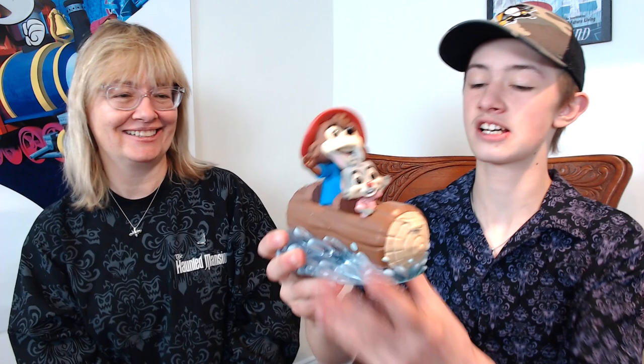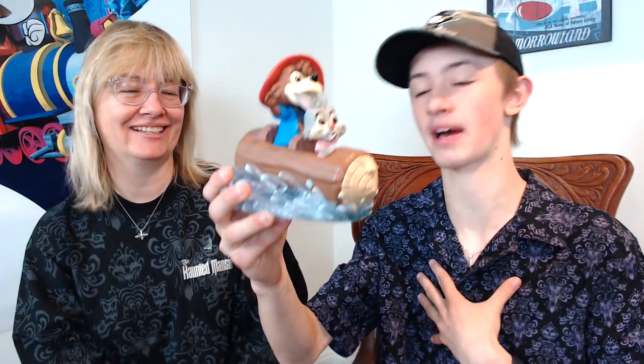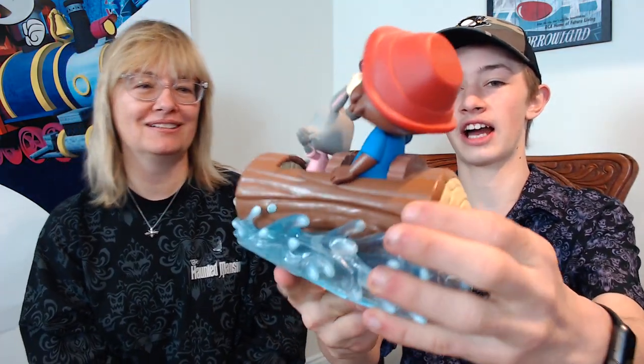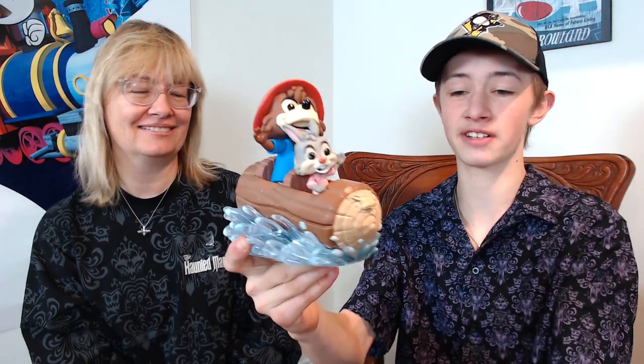So, next thing we got, Splash Mountain, classic Disney ride. We got Br'er Rabbit and Br'er Bear. We got the Splash Mountain Pop Ride. It's my most expensive Pop in my collection, and probably one of my favorites. Just look at the detail of the water in the beautiful log. I think this is just one of the coolest Pops that Funko has ever come out with.